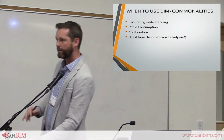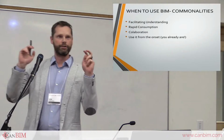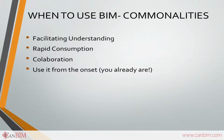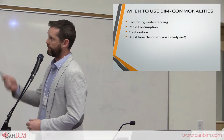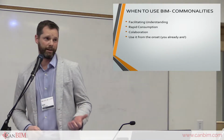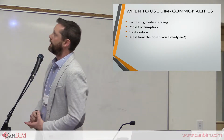So BIM commonalities, no matter what sector you're in, one of the things that you can see through the advantages of using BIM software, and particularly I kind of lean towards InfraWorks because that's kind of the main player in future technologies and future developments that Autodesk has focused a lot of attention to. But commonalities, no matter where you are in the civic field or consultant field or contractor field, are facilitating understanding, rapid consumption, and by that I mean translation of essentially GIS and metadata into something that's visual for quick understanding.